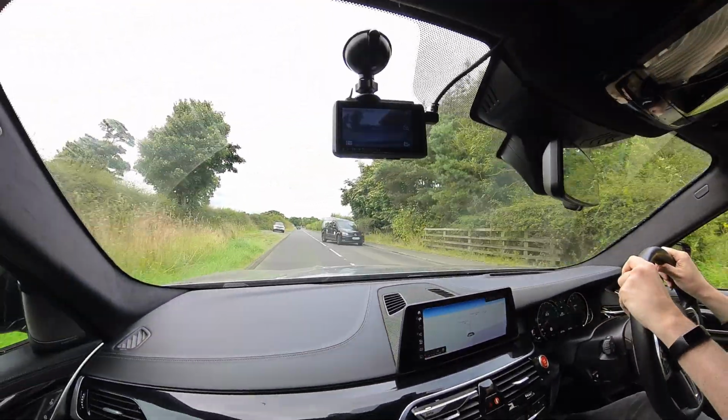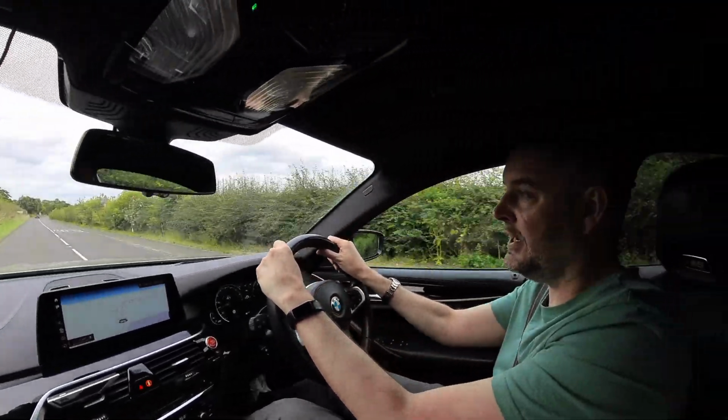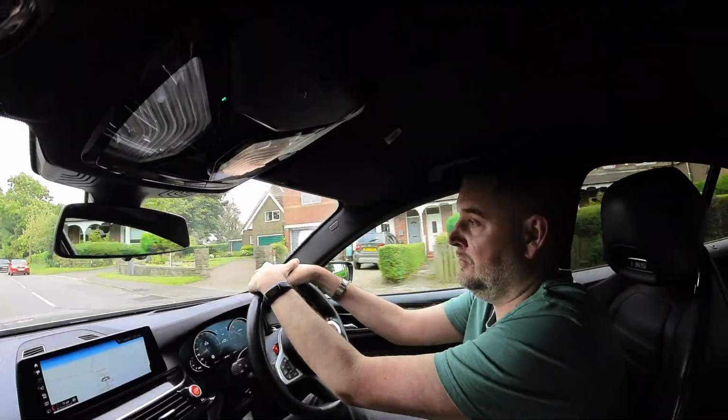Whoa, what are you doing, you silly taxi man? These taxi drivers, they're a rule to themselves. There's not that much in Dinnington, I don't think.